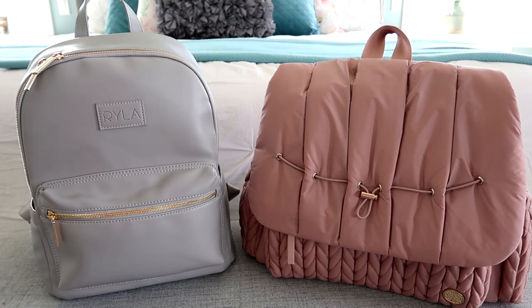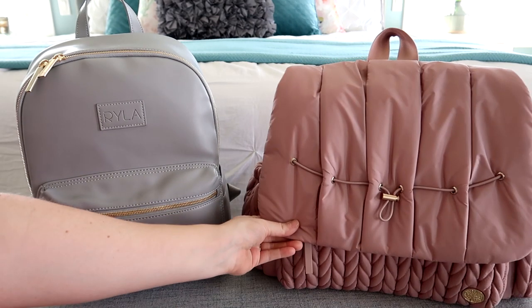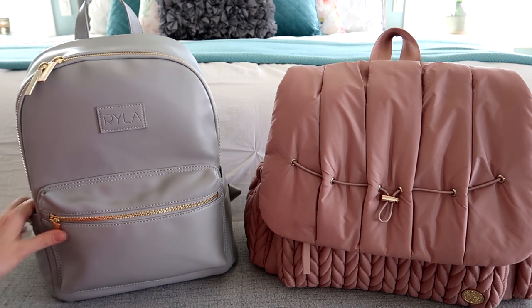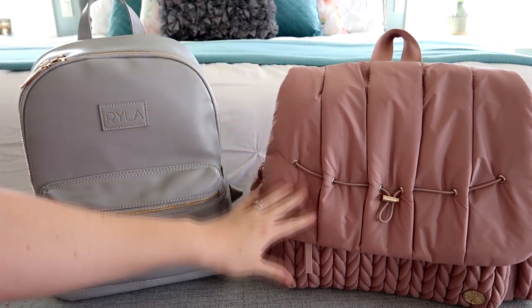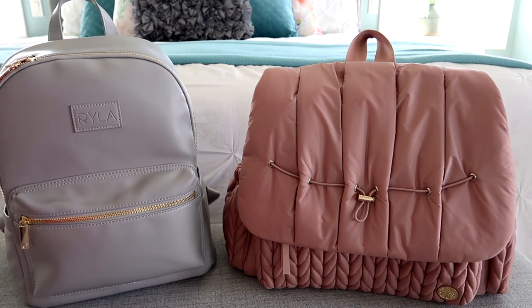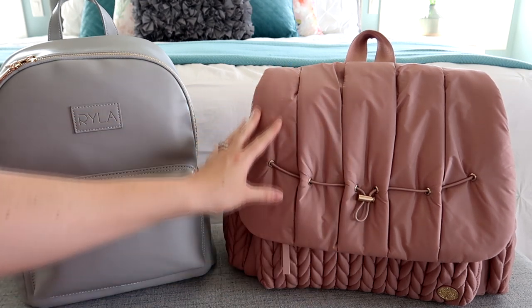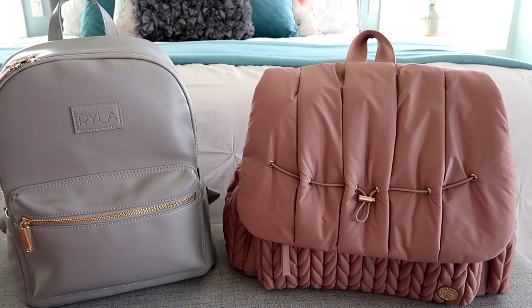Is the Ryla pack in the pretty gray color versus the Hap brand Levy in the dusty rose. Now this is tough because these are both really beautiful colors for spring and summer. They both have a really pretty gold hardware to complement their light colors. Obviously this gray color is going to go with more outfits, but the dusty rose kind of screams spring and it's just so beautiful. So I don't think I can really choose between these two for color. I think they both are kind of a tie.